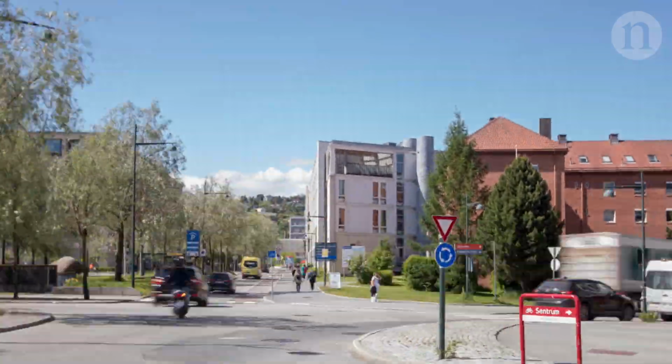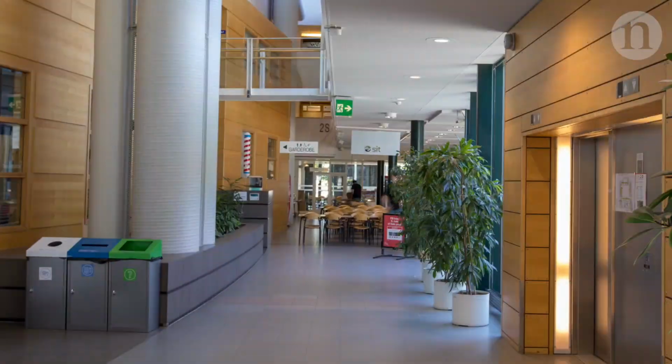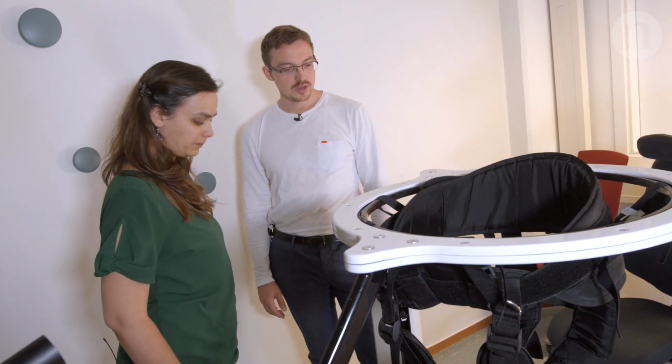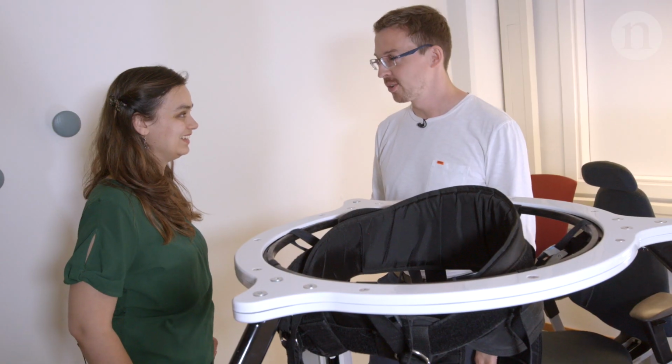The first location on my journey is here at the Norwegian University of Science and Technology, where neuroscientists have been trying to understand the strategies people use to find their way around. Tobias Navarro-Schröder has promised to show me one of their virtual mazes. Tobias, nice to meet you. Yes, great. Here we research spatial navigation and memory, and we use this omnidirectional treadmill with a head-mounted display. You want to give it a go?